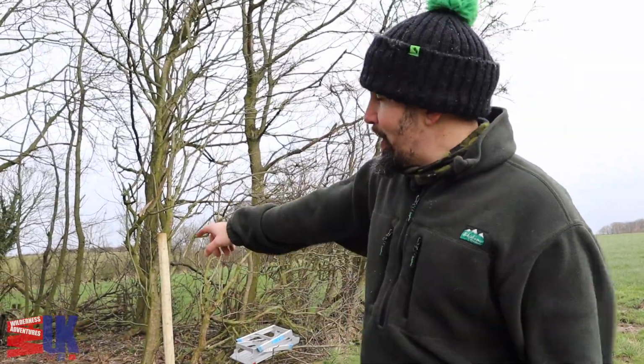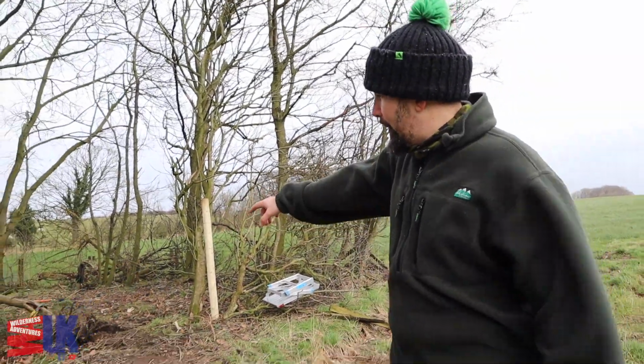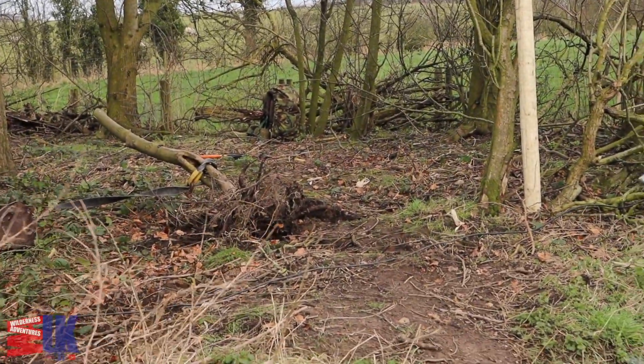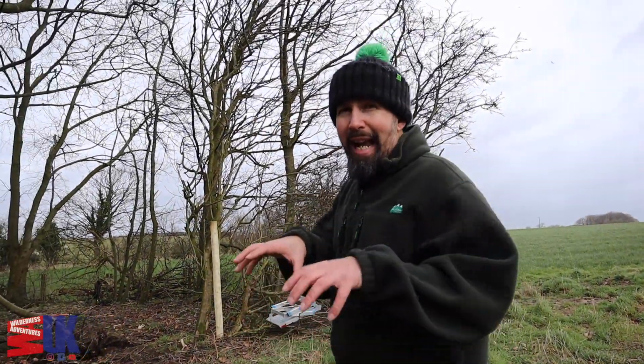Right guys, due to the wet ground and the uneven ground inside the woodland, the Land Rover spun a little bit and it lost traction. So we've come in with spades and the axes and stuff, and we've just dug up a couple of the roots which were still in the ground. There's only about 3 to be fair, and we're going to try yanking it out again. To be fair, there's only a few little spindly roots hanging on now.